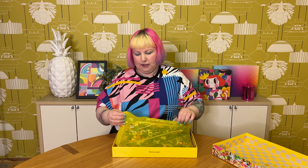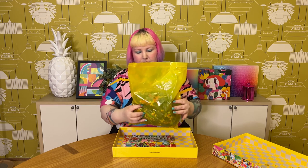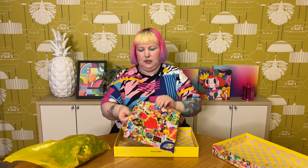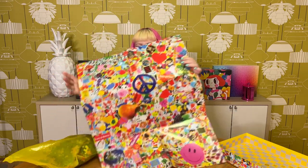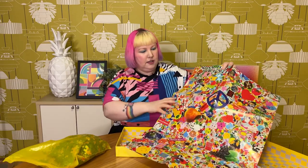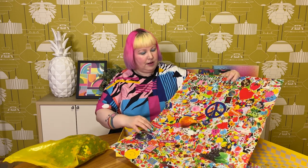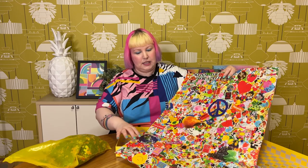So we have inside the pieces, and they're in a yellow resealable Ziploc bag. So that's cool. It looks like I shouldn't need any scissors. That's great. Love that. And then we've got a poster. Oh, it's cool. One side has quite a big pull-out poster, which is fantastic, especially for this puzzle, because it's so detailed that it's really hard to see some of the tiny stickers. So this will be great to be able to reference. Oh, I noticed a cute kitty. Already noticing more details.